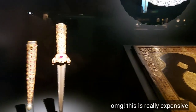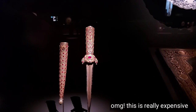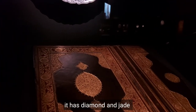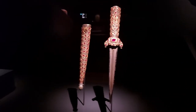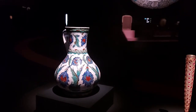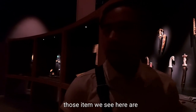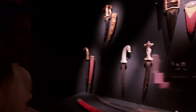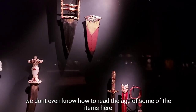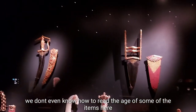Grabe, ang mahal nito, dude. May diamond, may jade. Kayamanan niyan, Jer. Yung mga nakikita namin dito ay umiedad ng hindi na namin alam basahin. Sobrang tagal na.